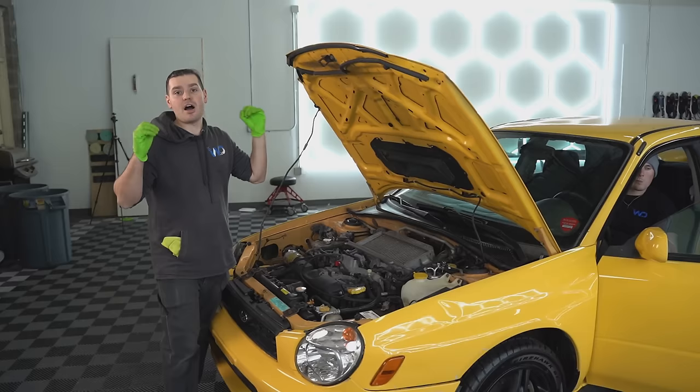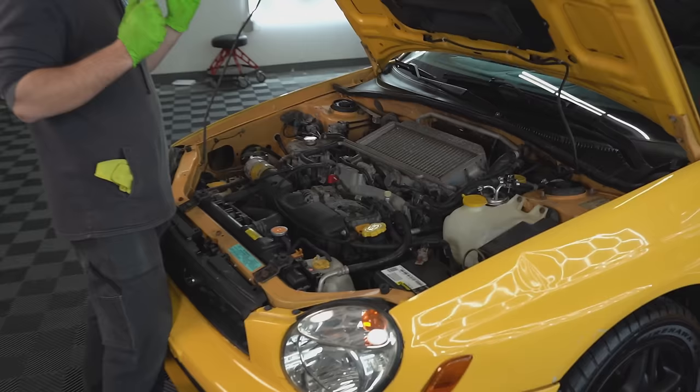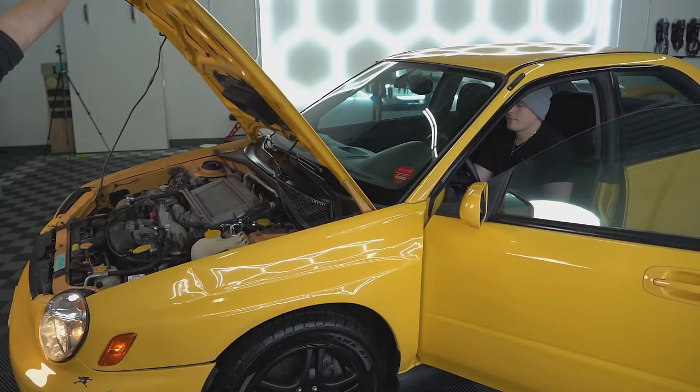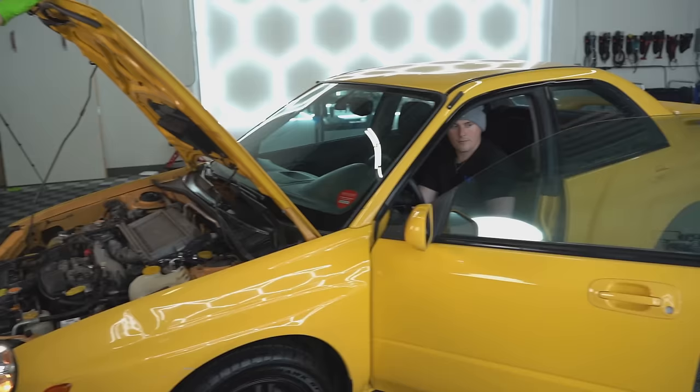All right, we're back from AutoZone. I just put a new battery and checked all the fluids on the Subaru, and I think we're ready to try to get it started. RJ, give it a go. It's not gonna blow it. Is it idle? Nice!